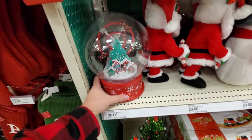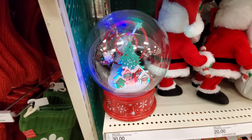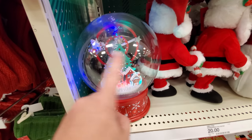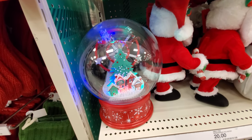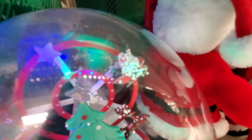Okay, let's see what this snow globe does. I mean, I know what it's supposed to do. It's supposed to blow all the snow around, but it's not really working. Look, Santa's totally covered with snowballs.